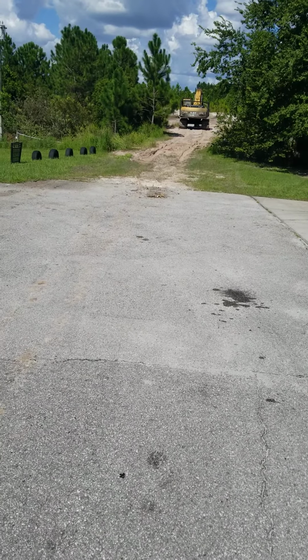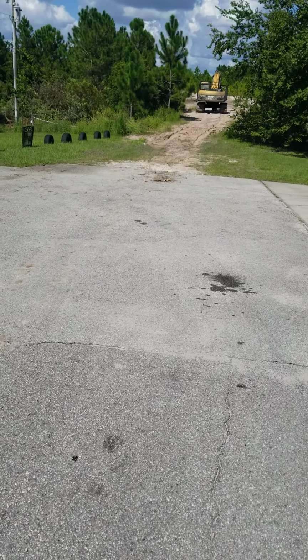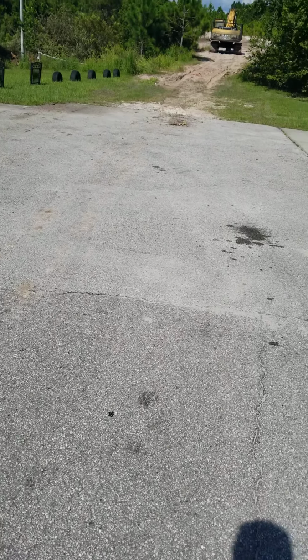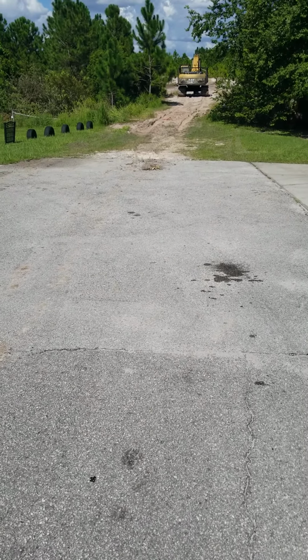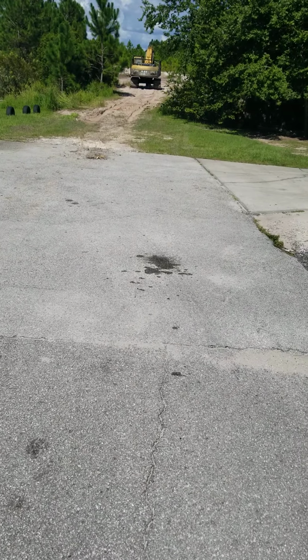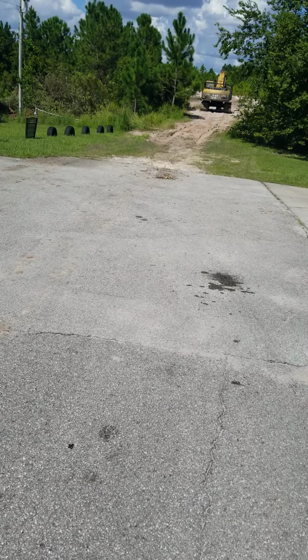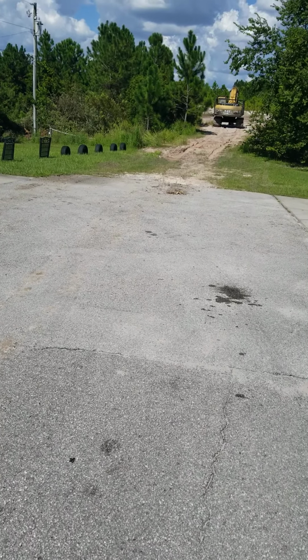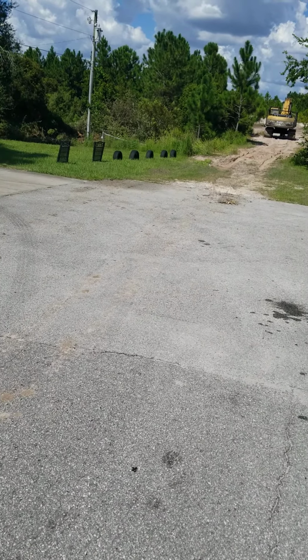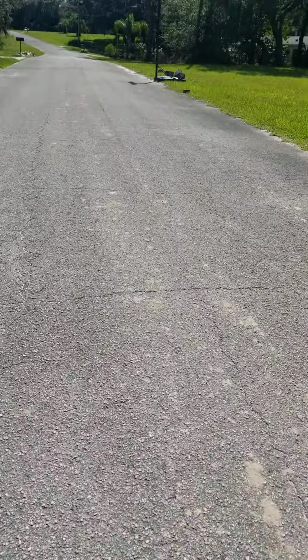I'm in our subdivision, Deer Run Estates, and we've been aware that this other subdivision was coming. They filled in a big wetland, calling it a stockpile of dirt. Well, now the equipment has started showing up, and they're calling this Watersong subdivision, which is next door, their construction entrance.